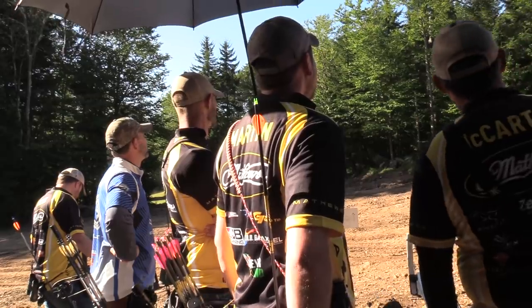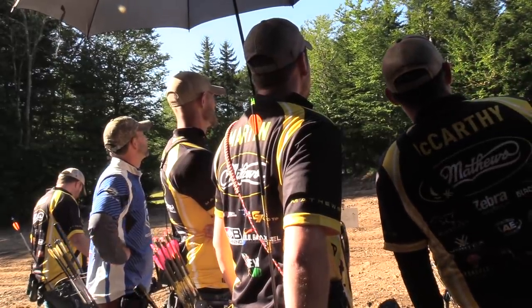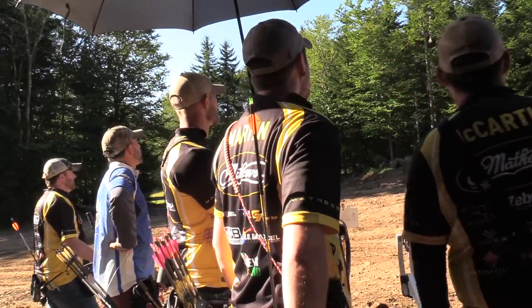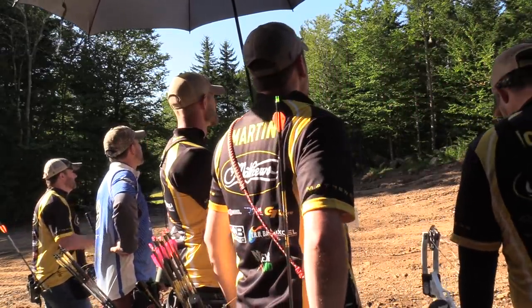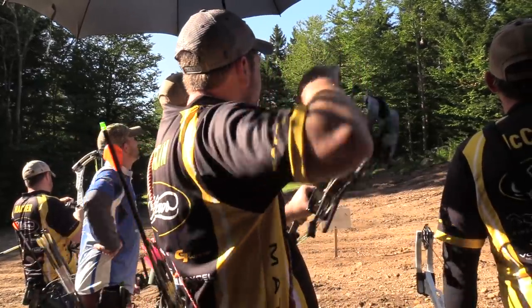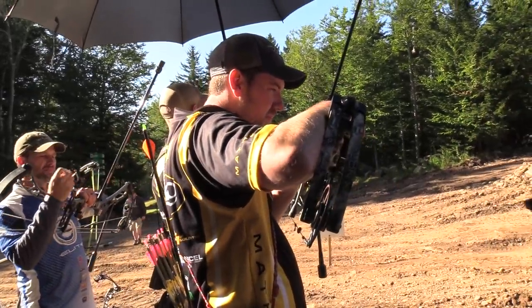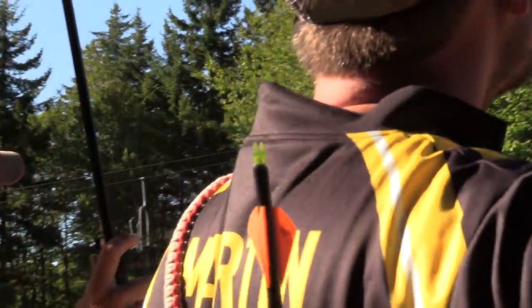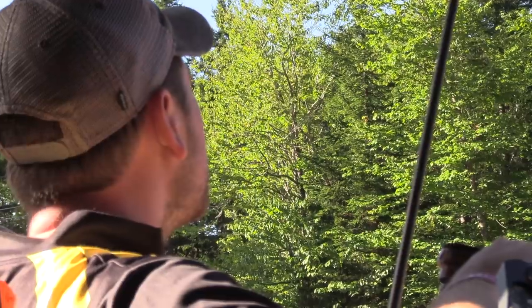So yes, the branch was hanging down, and it wouldn't have necessarily affected the 11 ring, but it was not at the target. It was in between the arrow's flight, so hard to tell depending on speed and height of the archer and stuff. So good decision there to have Larry go down and remove that potential obstacle. There's just too much at stake here.